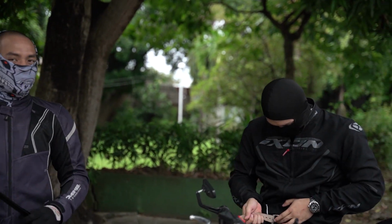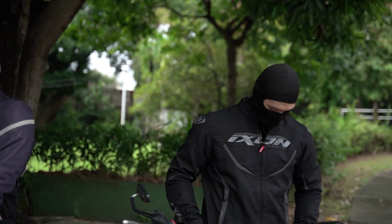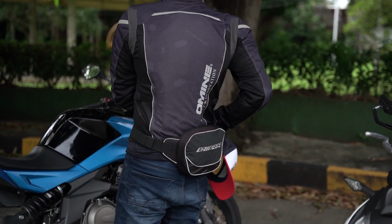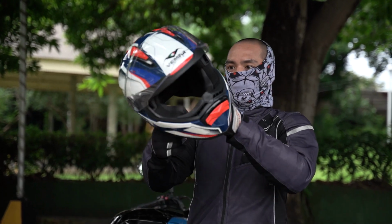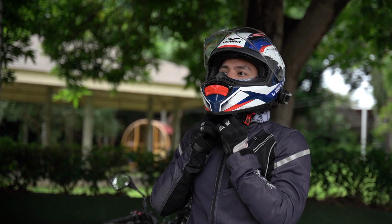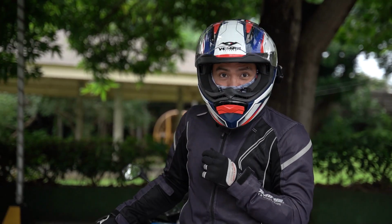EJ's got an Ixon jacket on. The bag is from Dainese, from Revzilla. The Vimar Zephyr helmet, which you can get from Moto Strada, same as the CFMoto.